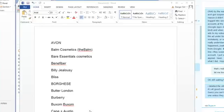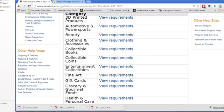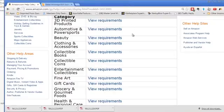In this video we're going to talk about restricted categories, a little bit about what they are. Restricted categories are basically categories where you have to ask permission to actually be able to sell in them. A while ago, maybe a couple months, they've actually been cracking down on these more and more recently.